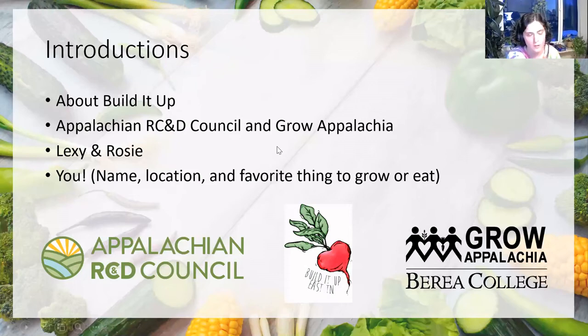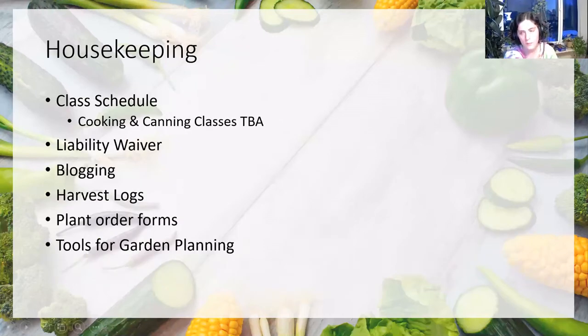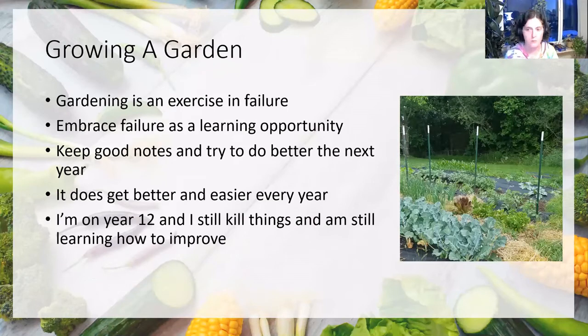So my standard spiel when starting this program is that gardening is an exercise in failure. You will probably kill a lot of plants, especially in your first few years growing, and that's okay. I'm here to tell you to not take it personally. Embrace it as an opportunity to learn from failure. I recommend that you keep good notes and try to do better next year.